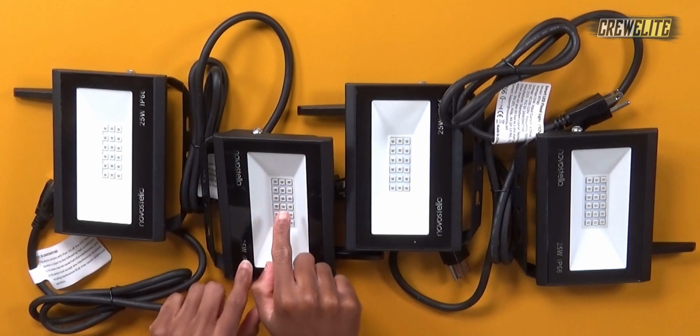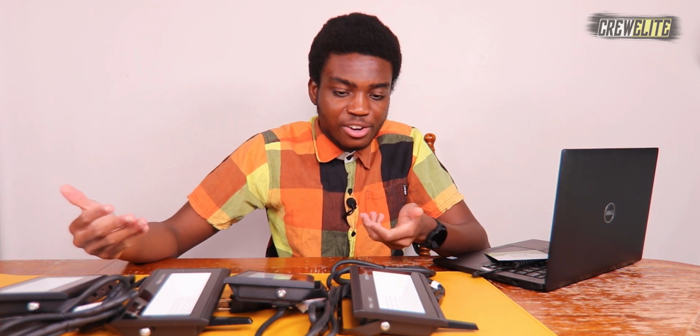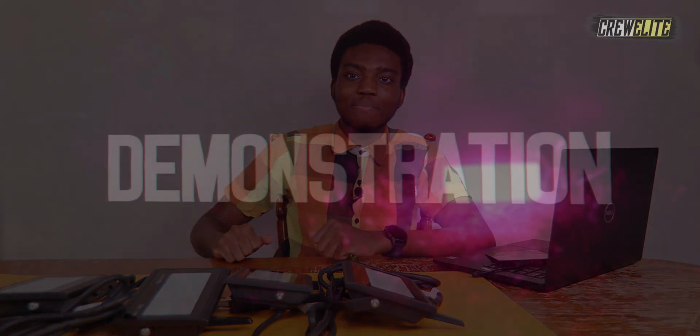So this is all the LED spotlights laid out. We got 1, 2, 3, and 4 with our unit. And you guys can see this is how the LED spotlights look. Each one of these is 25 watts, so effectively, we have 100 watts of LED lights right here. Overall, I'm really impressed with the look and appearance that these LED spotlights give off. And right now, we're going to proceed with the testing and demonstration portion of this video.